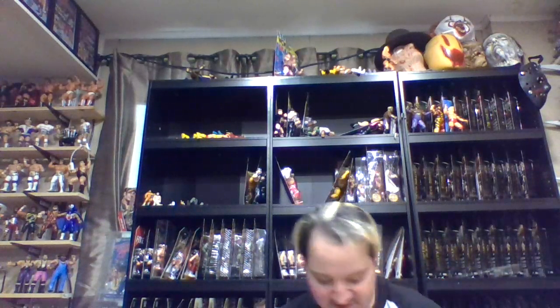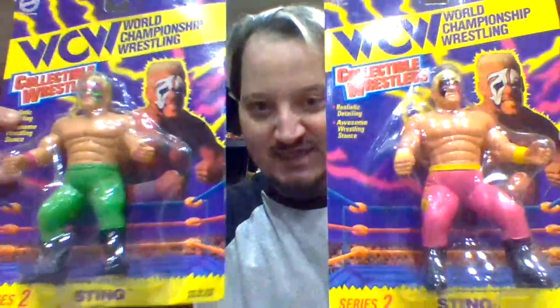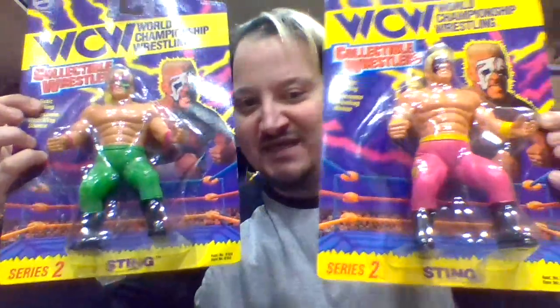And sticking with Series 2, trying to see if I have another Series 1. Yes, I do. So, Series 1, Sting with blue pants. And then 2 releases of Sting in Series 2. I think the pink pants was like $150 to $250, some crazy price. I mean, anything on purple card is crazy expensive. If you're trying to collect these figures, anything in Series 3 is going to be relatively inexpensive for the most part. I'm not talking like $10 or anything, but in comparison to the other series, Series 2 is really where you're going to spend your massive amount of money.